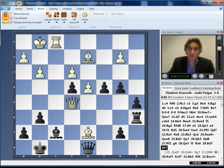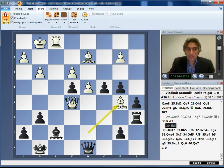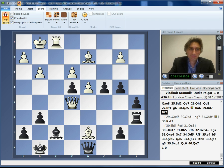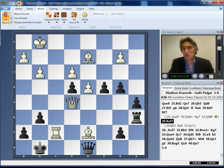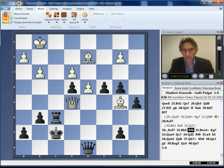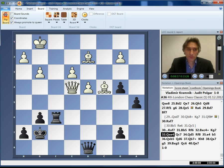I mean, Kramnik could play simply bishop b5, and if rook e6, then just queen c5. I mean, this is actually winning terribly simply, but, well, he played a kind of principled move. You know, he gave up rook for bishop, but that just means that these two bishops are racing all over the board, and, well, the game finished like this, with these two central pawns gone.